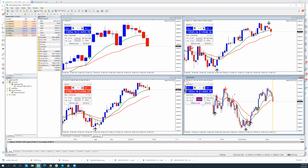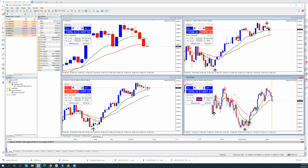I consider a buy candle where it closes in the top 70% of its range, and a sell candle where it closes in the low 30% of its range, right? Near the top or near the bottom of the candle range. So that's the only thing you have to visually watch now, but we'll have that automated.